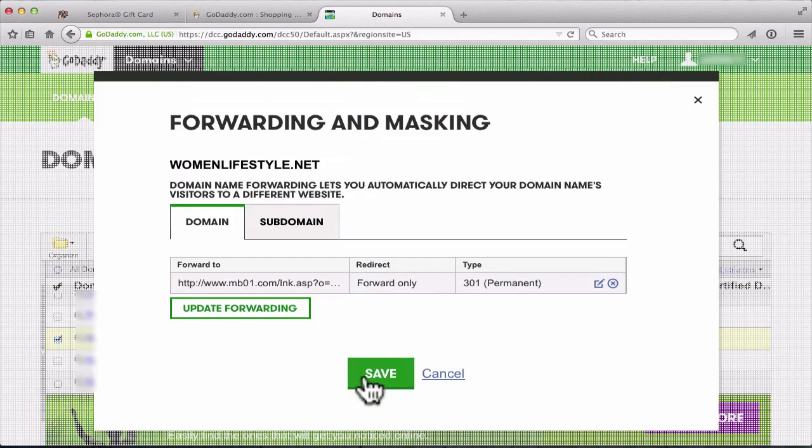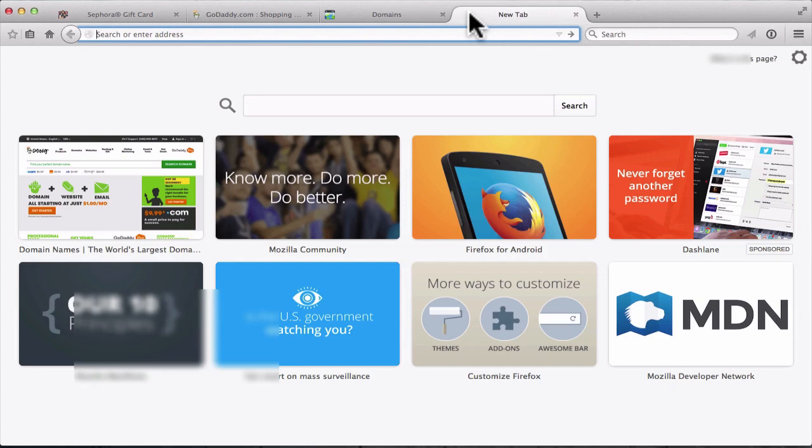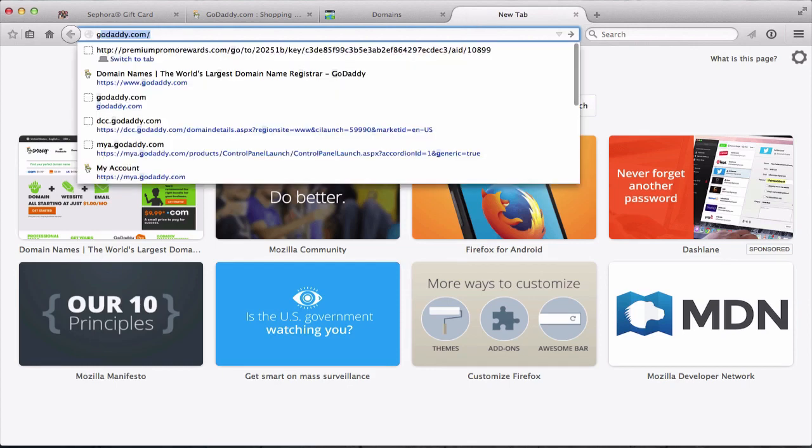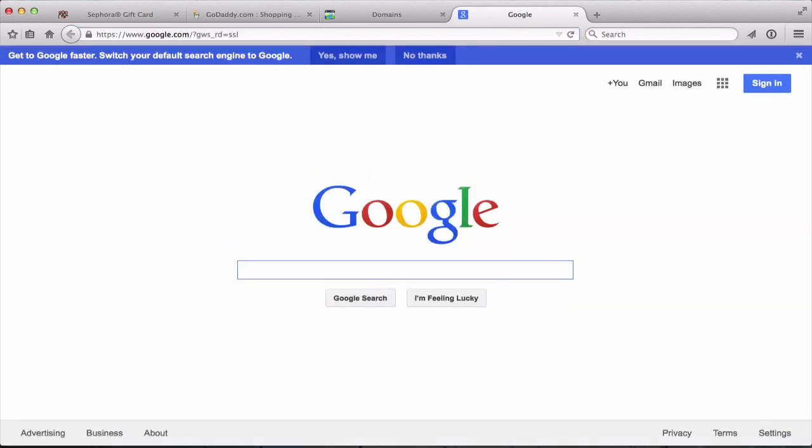Then what you want to do is click on save. And you'll notice right here at the top, it says your request has been submitted. Changes may take a few minutes to take effect. So you know the drill. Basically it should go through in the next few minutes. Sometimes it can take up to an hour to start forwarding your domain to that new one. So feel free to check it out, give it a few minutes, check it out. If after a few minutes it's still not working, well, delete your cookies, then try going to it. A lot of times after you delete those cookies, it works fine.